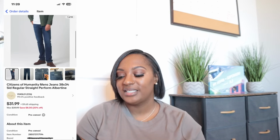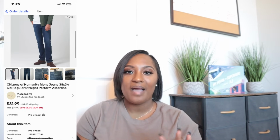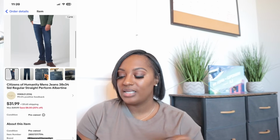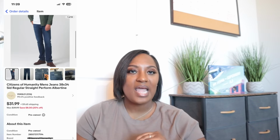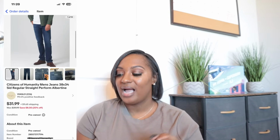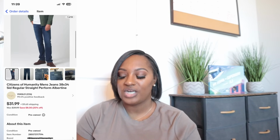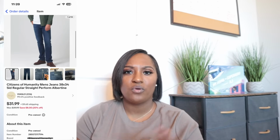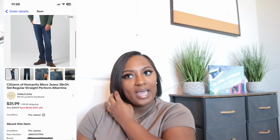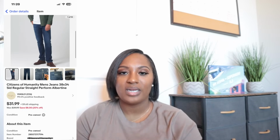This is a brand called Citizens of Humanity. I didn't know that much about this brand, but I knew that it sold for a lot of money retail wise, and I picked these up. They were in excellent condition. I mean, literally they could have been brand spanking new, and I listed them. I ended up having them under the wrong size tag. Somebody reached out, was like, hey, you say that these are 34 by 34, the size tag says 38. And I go look at it, and I was so upset because these had like 5 watchers on eBay.